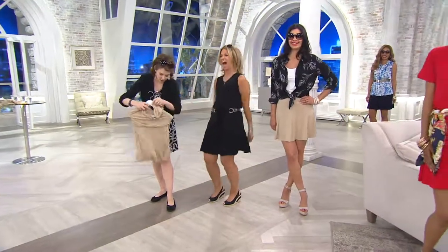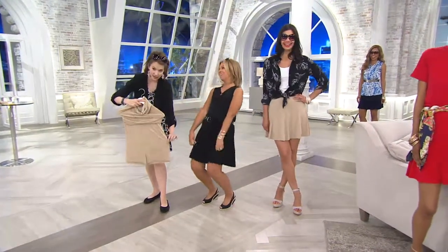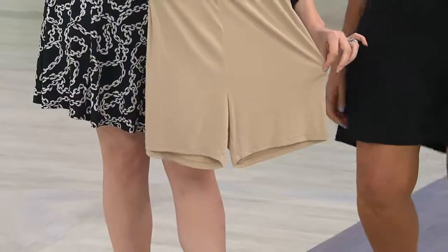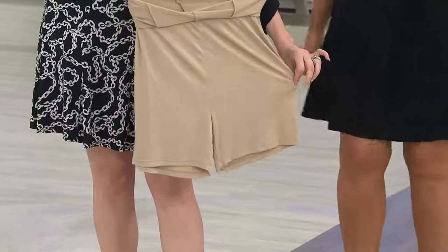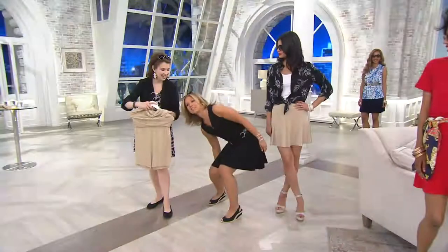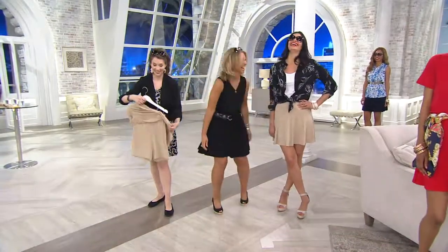I do not like doing the limbo. That limbo is not good. I like the limbo. There's your built-in fun shorts. I can't do it. Are you kidding me? No, I can't. Kathy, you're one of those that go like this, right? Yeah, exactly, under the limbo stick. Then I'm done.